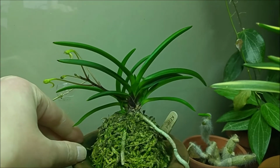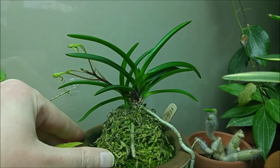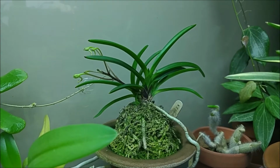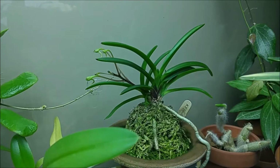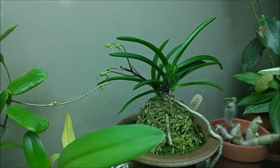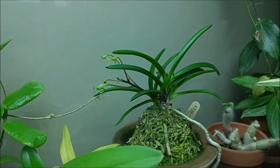And I put it in a tank under high light, trying to encourage the stripes, but I did not get stripes yet. But because of the warm temperature in the tank, I think it decided to bloom now. Even though it's not spring and not summer, I got the blooms instead of stripes.